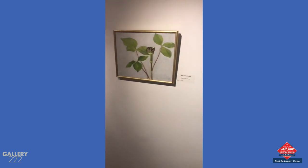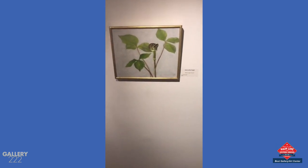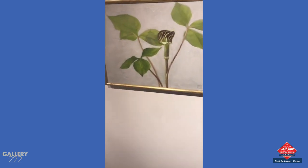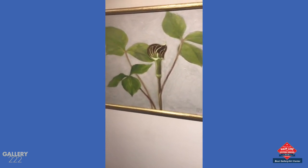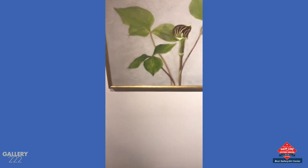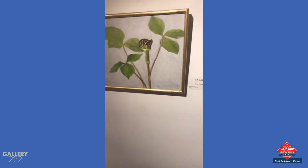So this next one, Jack in the Pulpit, this is a plant that grows wild in her yard. I love the way she does her leaves. They're just light, and have so much texture.